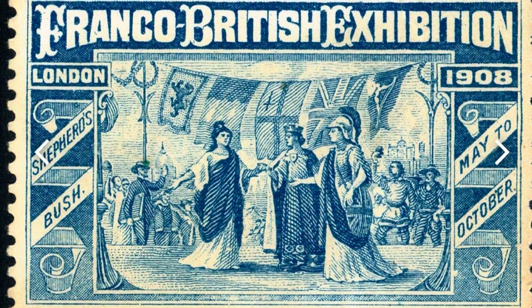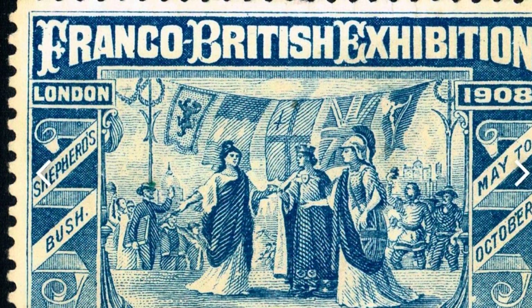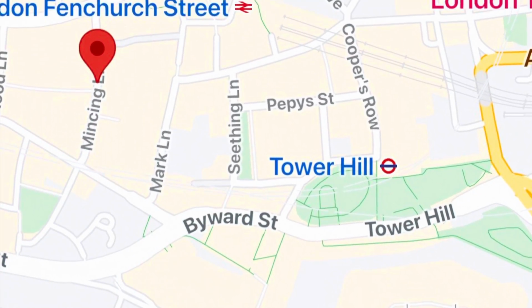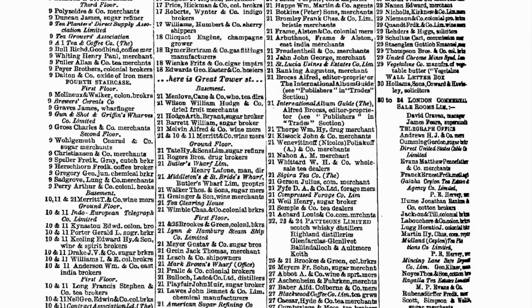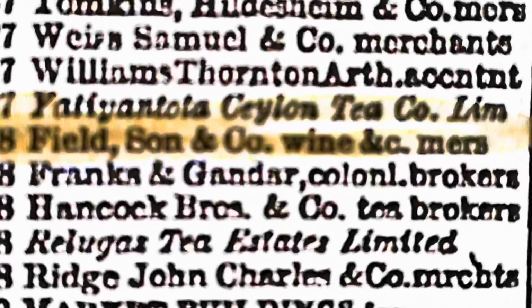Here's a commemorative stamp from the Franco-British exhibition, which was one of the first of its kind and was held in London. Here's a current map of London where you can see the Tower of London, the Thames, and Mincing Lane. And here's an 18th century high-resolution map showing you all the buildings on Mincing Lane. This is an 1899 post office directory of Mincing Lane in London, which was a hub for tea and spice brokers. And right down there at the bottom, at number 28, you can see Field, Son and Company.